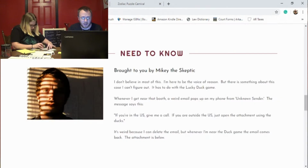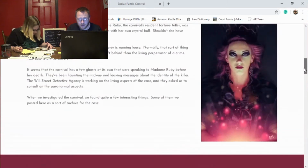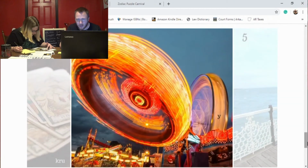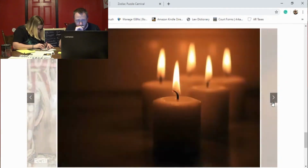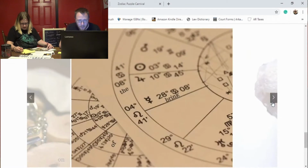It was on the website with that picture. Because it said something about... let's see, where was that? The photos. Let's see if that photo has anything. Let's see here. Okay. Yeah, Gemini and Leo right here. I don't know.